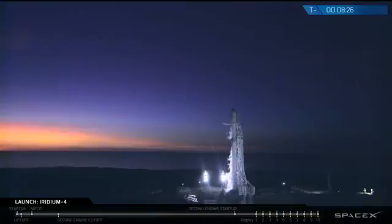Today for the range, we're operating out of Vandenberg, the head of the Western Range. Everything looks good from the Air Force. Support is in place, ready for an on-time launch.